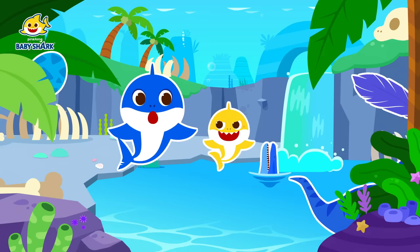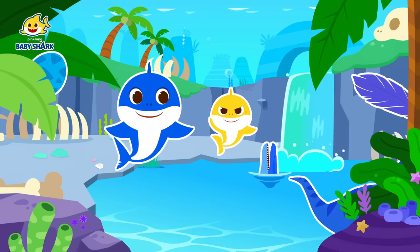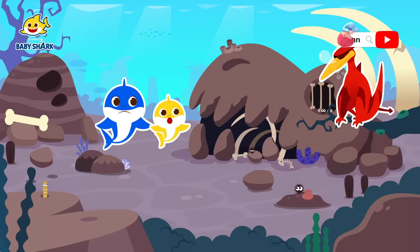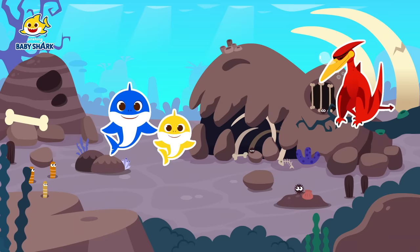Brooklyn, look! A giant evil pterosaur. Where is it going? Mommy Shark might be over there. Let's follow the giant pterosaur secretly. Where did it go? Oh, the giant pterosaur is sleeping up there. Friends, shh. We have to be really quiet so the giant pterosaur doesn't wake up while we look for Mommy.